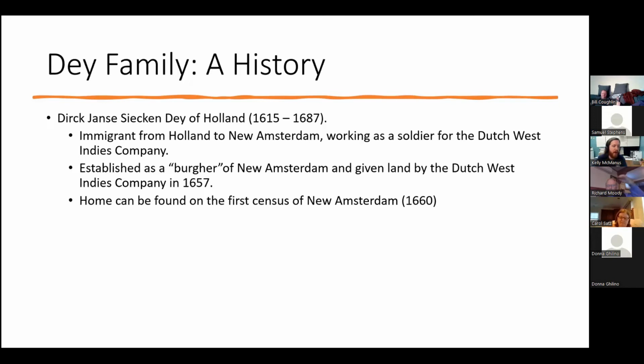And his home can be found on the census of New Amsterdam in 1660. So it's kind of unique. I would love to learn more about his history. You know, he kind of comes off as like a rogue, right? This soldier, he insults an officer, and then he gets off on it and gets to build the foundations, which will later become this very wealthy family.